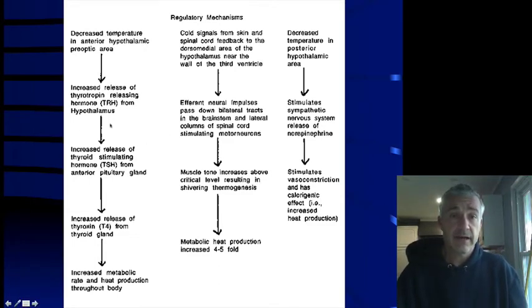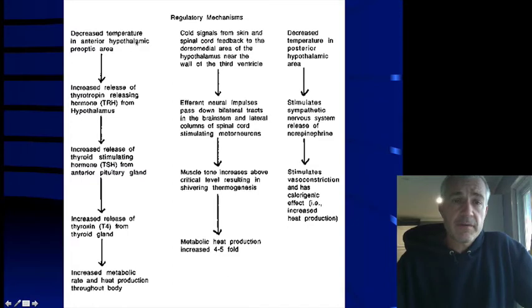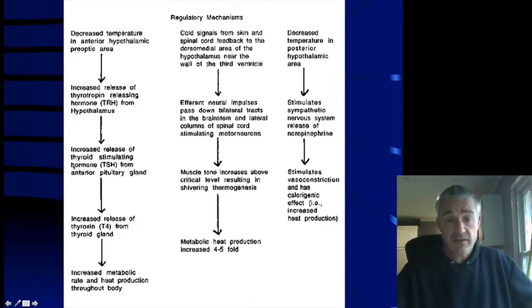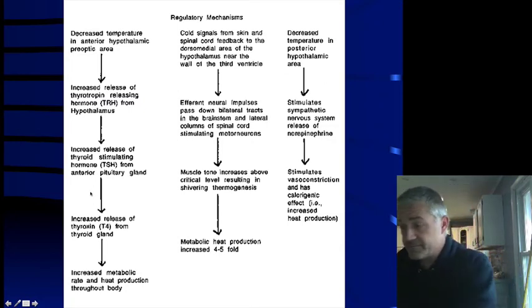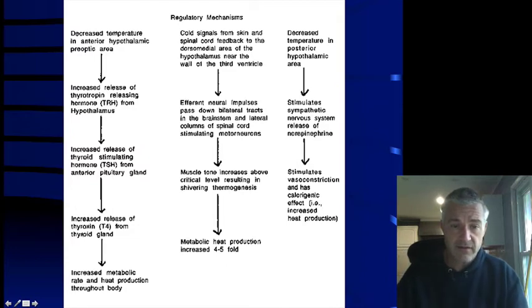But the main regulatory mechanisms we're going to see here, you can look at it here. The hypothalamus is taking a look at this. In response, we can increase thyrotropin releasing hormone, which is going to increase TSH. Increased TSH is going to give us increasing levels of thyroxine from the gland, which is going to increase that metabolic heat production just through increased metabolic rate.